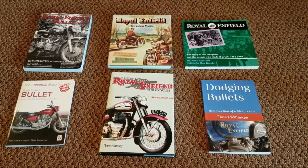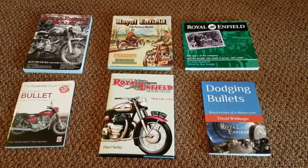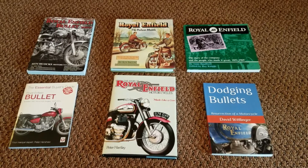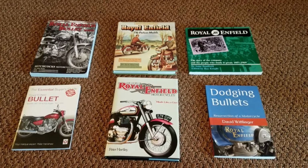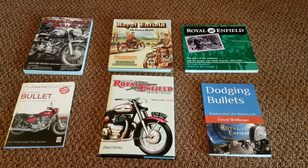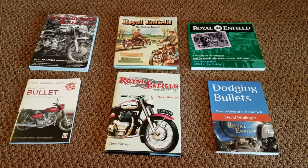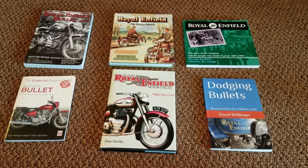They do mention India. I think there's a chapter in each one of these two middle books about the Indian operation, and there are some books specific to the operation in India and the Indian built bullets. I don't have those. Hitchcock's does sell them. I know at least one of them's a little expensive, so I haven't opened the wallet for those yet. But if you're interested in the company and where the bullet came from, these are all very useful for that. So I hope that was of some value to you.